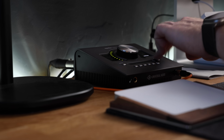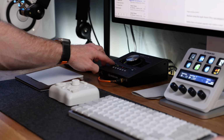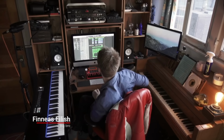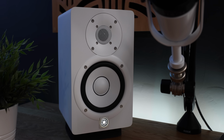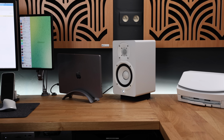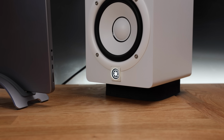The preamp is out of this world. I love the tactile feel of the volume knob, and it just looks amazing. Connected to it are my Yamaha HS5s. These are not crazy expensive, but still they're very popular in the music production industry. And hey, what's good enough for Phineas is good enough for me. The reason I chose reference monitors over regular speakers is because I do like to edit without headphones from time to time, and these give a very accurate representation. Plus, the white matches the rest of my setup.